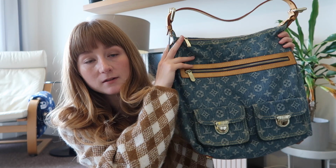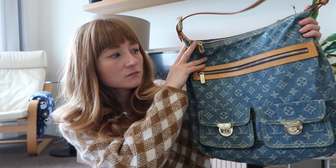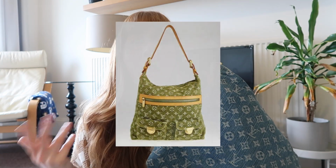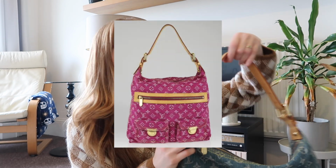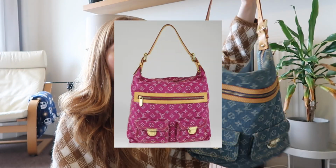This is the big size of the Baggy. There's 3 different versions of the Baggy. There's the mini Baggy, the Baggy PM, and then the Baggy GM, and this is the GM. This is the biggest version, and this is in the blue denim. All the pieces from the collection also came in khaki, green and pink. I'll put up some pictures here so you can see if you don't know already, but that is one of my favorite collections of all time.